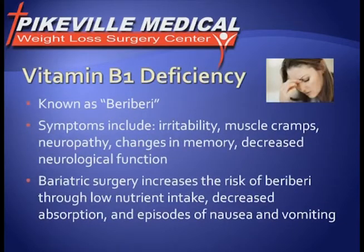Vitamin B1 deficiency is known as beriberi. Some of your symptoms can include irritability, muscle cramps, neuropathy, changes in memory, and decreased neurological function. Bariatric surgery increases the risk of beriberi through low nutrient intake, decreased absorption, and sometimes episodes of nausea and vomiting.